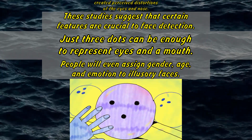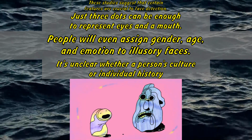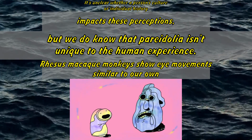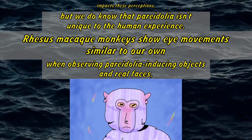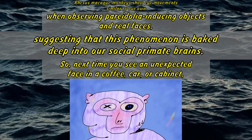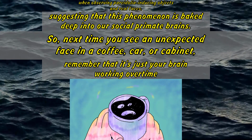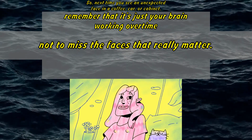Just 3 dots can be enough to represent eyes and a mouth. People will even assign gender, age, and emotion to illusory faces. It's unclear whether a person's culture or individual history impacts these perceptions, but we do know that pareidolia isn't unique to the human experience. Rhesus macaque monkeys show eye movements similar to our own when observing pareidolia-inducing objects and real faces, suggesting that this phenomenon is baked deep into our social primate brains. So next time you see an unexpected face in a coffee, car, or cabinet, remember that it's just your brain working overtime, not to miss the faces that really matter.